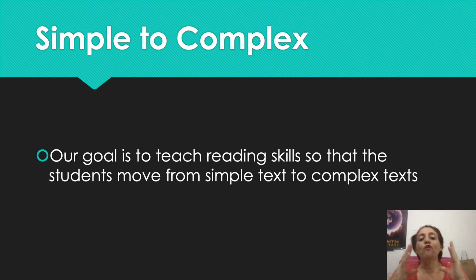All right, so for lower phase, we want these students to be able to go from a simple text to a complex text by the end of the academic year, not by the end of this semester, okay? But I'm not talking about it has to be this huge advanced, just 1 or 2 steps above what they can currently understand. If we have done that, we are teaching them reading skills, and that is the goal, all right? So our goal is to teach reading skills so that the students move from the simple text they're doing now to a more complex text.